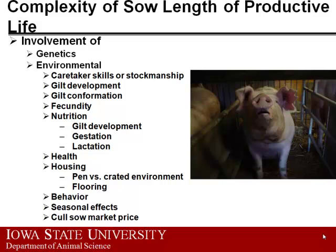But the truth of the matter is, there's a whole host of environmental factors, and I did put caretaker skills or stockmanship, and I think we as an industry need to recognize the impact that people have in the barns today with, first of all, recognizing different issues related to the sows. For example, if you catch a sow when she's first experiencing a lameness problem, you're more likely to be able to do something about that to fix it and keep her in the herd. So the fact of the matter is that these caretaker skills or stockmanship skills that we see people have or not have in the barn can make a big difference in the efficiency from farm to farm.